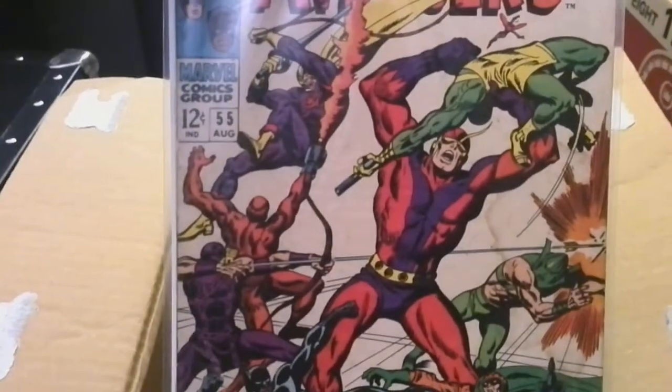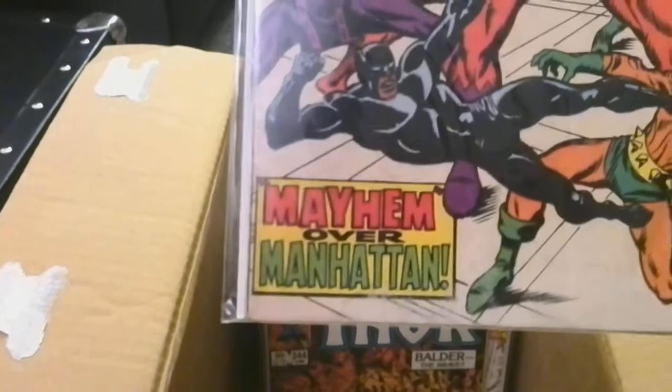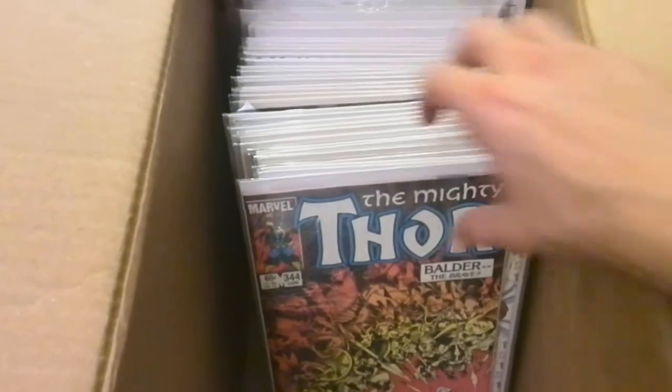If you can see, there's that stain right there, kind of by Ant-Man, and there's a little bit of a thing on the teeth of Manhattan there. But yeah, happy to get that. I got that for a really good deal considering what it's going for now. So happy with that one.